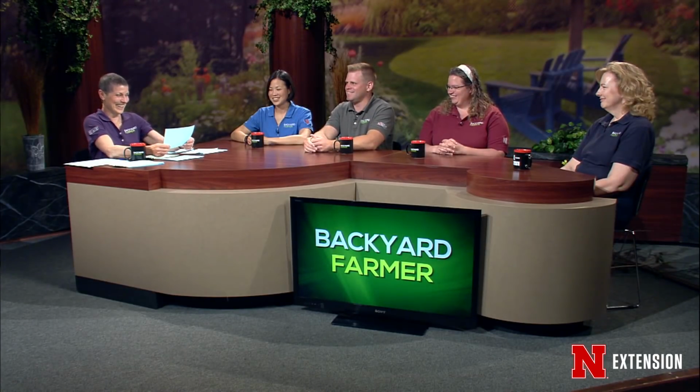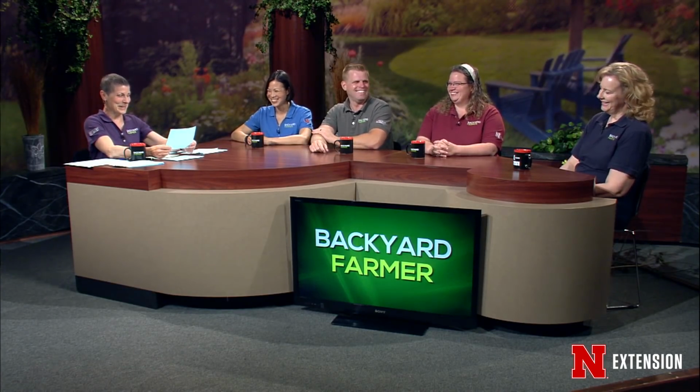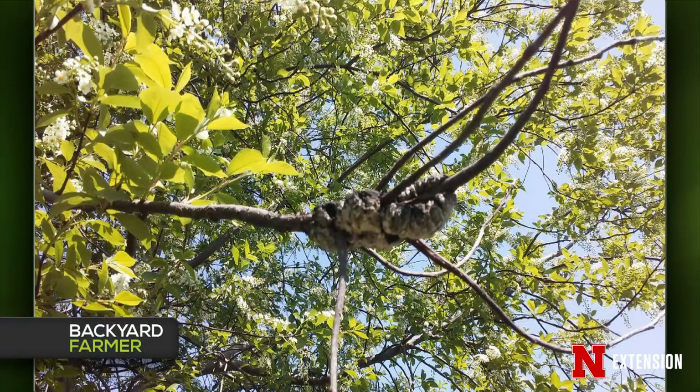I just like grass. All right, Amy, this is an Omaha viewer who has an issue with their tree. We've determined it is chokecherry or flowering plum or something like that, but they have these big old growth things that spread and kill the limbs. They sent another picture that was a little less clear, but it was very, very large.